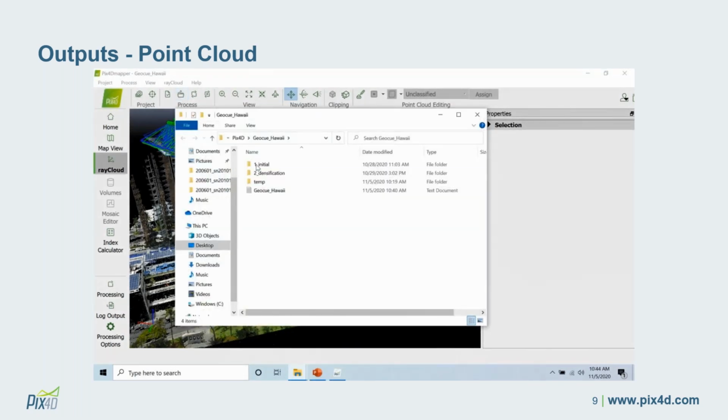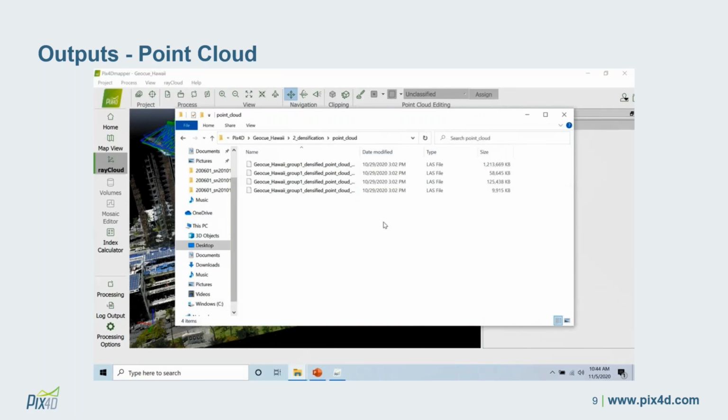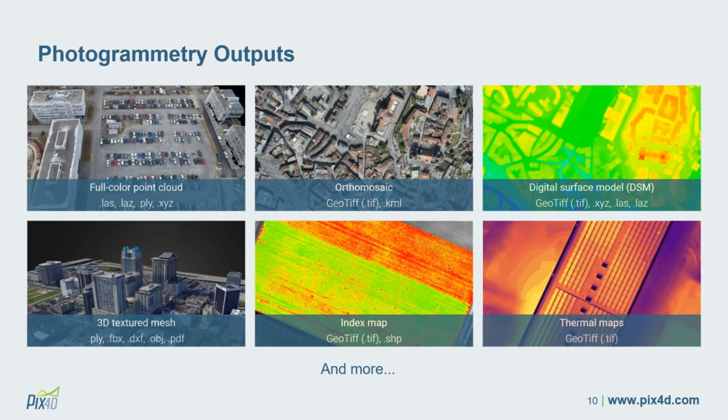But lastly, just to go over the outputs, that folder that we created earlier is automatically going to generate those files that we need for survey processing, and right there we have our LAS point cloud file for everything that we just created in Mapper. For the purposes of this webinar, we're only going to talk about the point cloud and using that in Pix4D Mapper and Pix4D Survey, but Pix4D Mapper can also create a wide spread of other data products: a point cloud, an orthomosaic, a digital surface model, a 3D textured mesh, and if you're dealing with multispectral imagery, an index map, and if you're dealing with thermal, we can make thermal reflectance maps, which is really nice.